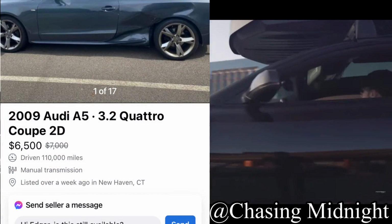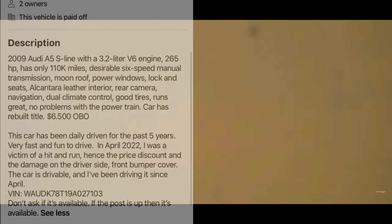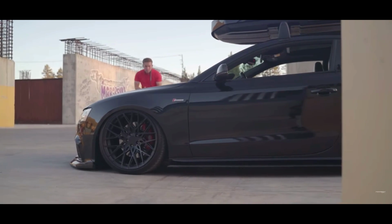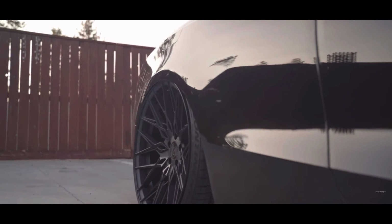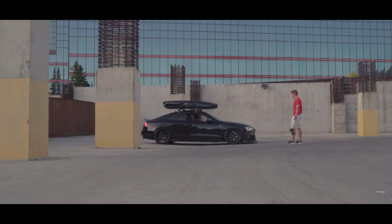And the final car for today is this 2009 Audi A5, so it's an 8T with the 3.2 Quattro. The 3.2 is, in my opinion, better than the 2.0 Turbo, but that's just me. It has 110,000 miles, and it's got obviously an incredibly large dent in the driver's side quarter panel. Let's talk about this one. You want 6,500 for it.